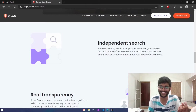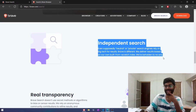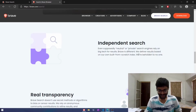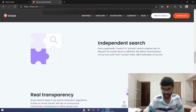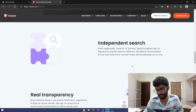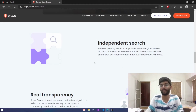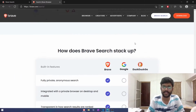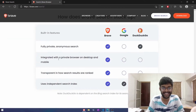Oh, this is actually a dig at DuckDuckGo. Wow. Nice. So in this case, what happens is DuckDuckGo, as I mentioned, uses Bing's search index. So this is what they are saying, that they are not relying on big tech. This is real transparency, comprehensive privacy, and it stacks up as: fully private, yes. Integrated with a private browser on desktop, no.